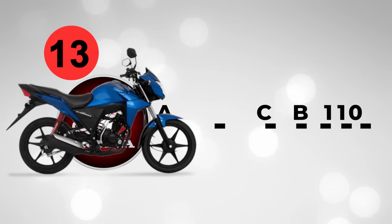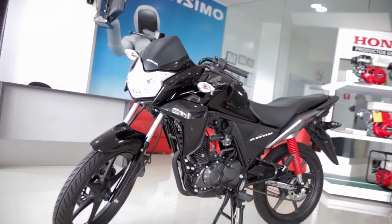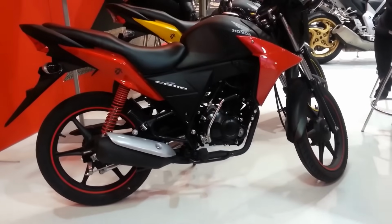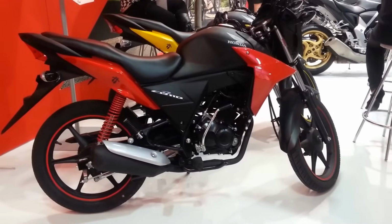Number 13. Honda CB 110. This isn't flashy, but that's exactly why it's legendary. Built as a commuter workhorse for global markets, this simple street bike thrives where others fail, handling bad roads, heavy use, and constant abuse without flinching.